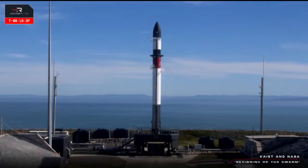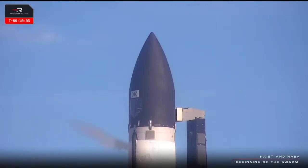Today we are launching 2 satellites for 2 customers on a mission we have called Beginning of the Swarm, or BTS for our K-pop fans. The primary payload onboard Electron is the NEONSAT 1 for the Korea Advanced Institute of Science and Technology, otherwise called KAIST. And sharing the ride is the Advanced Composite Solar Sail System for NASA.